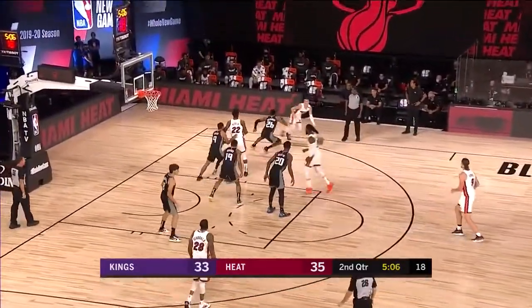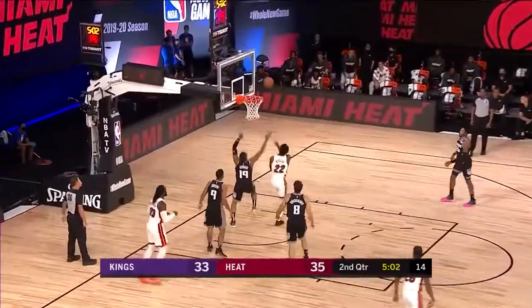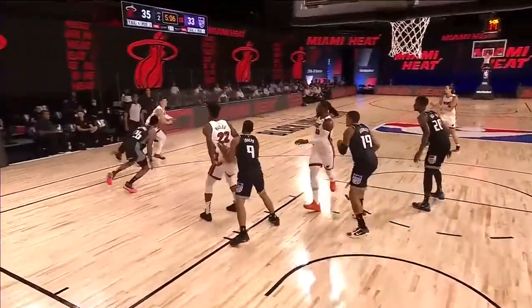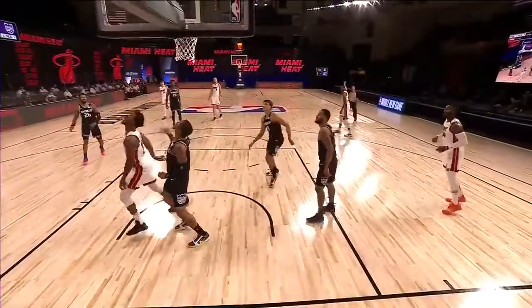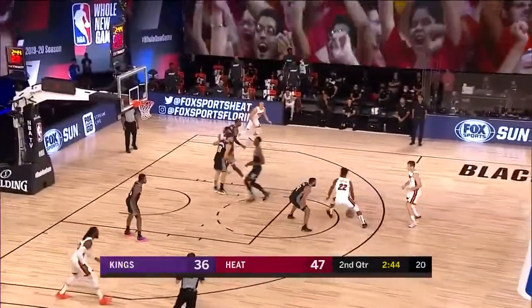Oh, good low post for Butler. Oh, the ball movement's been terrific, and the foul. Great sharing of the basketball. They go inside, out, and then back in again. And how about the touch pass? Miami's triple of this first half. He gets it right back.